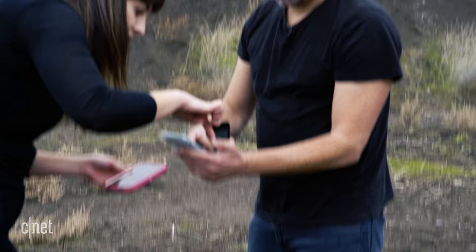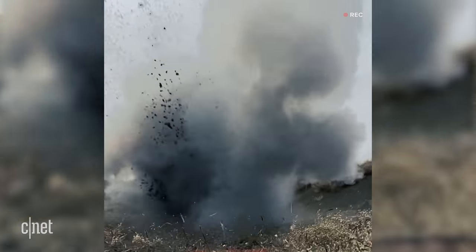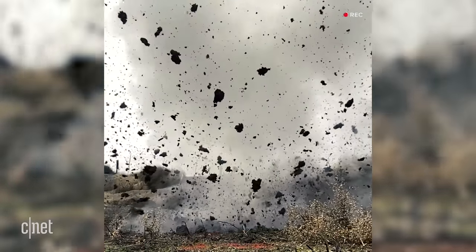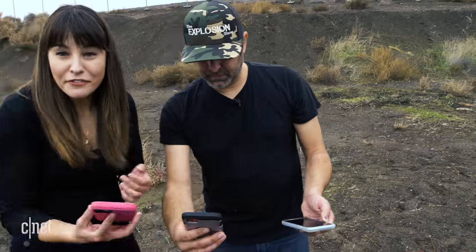Oh, it recorded something. Oh, that looks epic. Okay, but that's rad. But the phones all work. So it did get some debris. I mean, a lot of debris from the ground is actually hitting the cameras. Hitting the cases, but the blast wave itself didn't really seem to do much damage. I mean, all three phones are all working fine still.